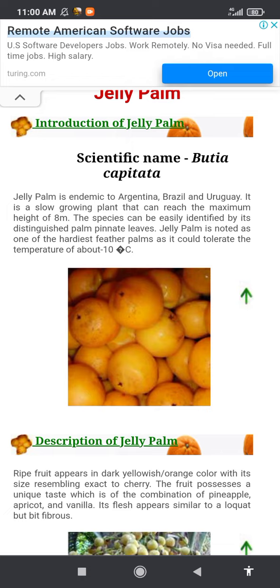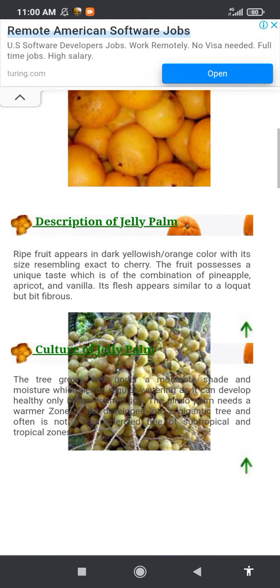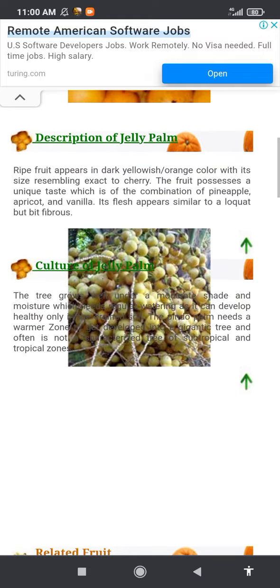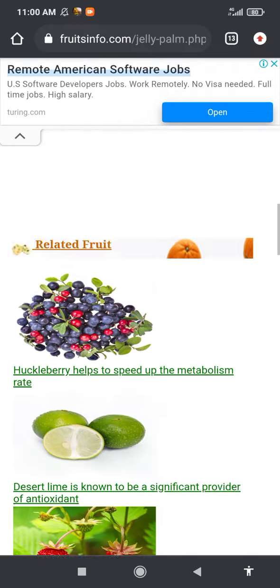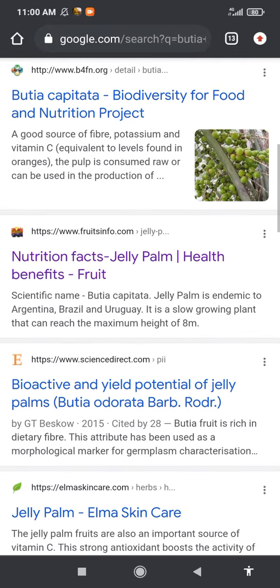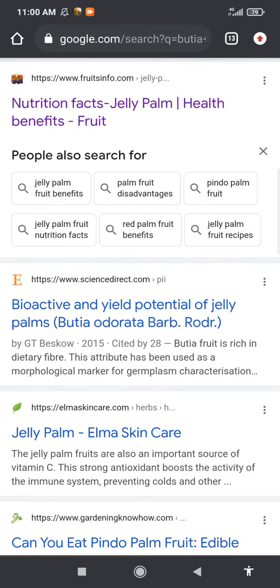And yeah, I'm in Uruguay here. It says endemic to Argentina, Brazil, and Uruguay. Yeah, they're everywhere here. That is a badly written website. Anyway, let's try and find some more health benefits here.